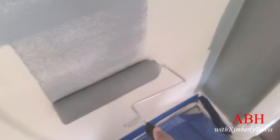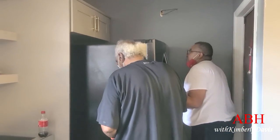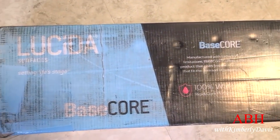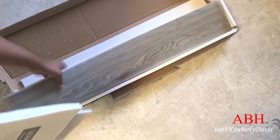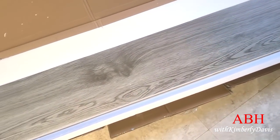We started with the walls, painting the walls. Moving in the appliances, as well as laying vinyl flooring that looks like wood. This flooring came from Walmart. Can you believe Walmart sells vinyl flooring? And it is so beautiful. And the vinyl flooring is so easy to install. It is peel and stick.